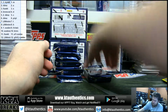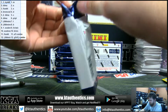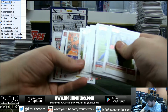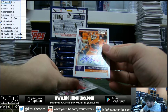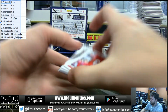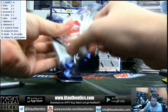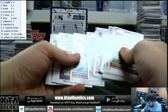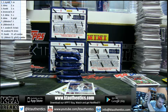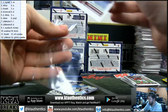Harrison Smith, 8 of 20. Red. Gray border, John Brown. B auto. Oh, I thought that was Mike Williams. Wayne Gallman for that crappy W spot. Wayne Gallman. Just get the Gallman. From Texas A&M, Josh Reynolds.